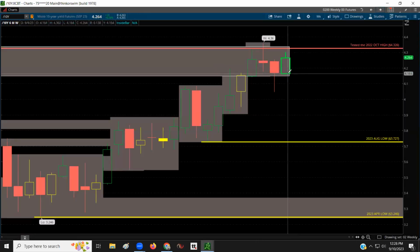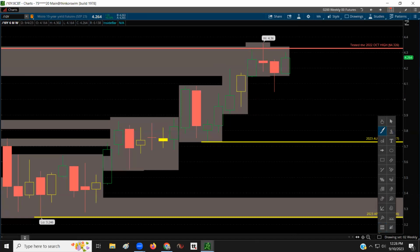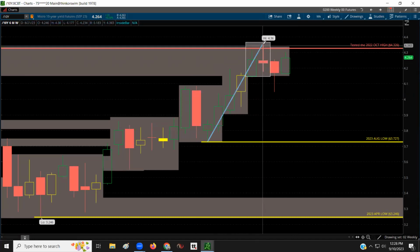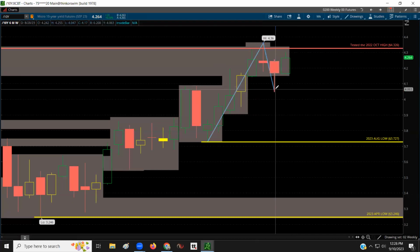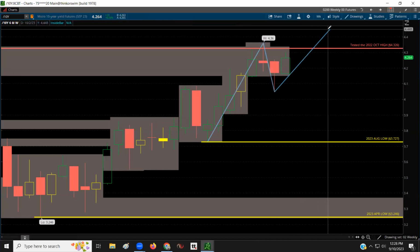10-year yield, it broke out. Green, higher high, higher low. Again, one would expect the yields are going to go higher. This trend retracement of weakness, momentum's to the upside.